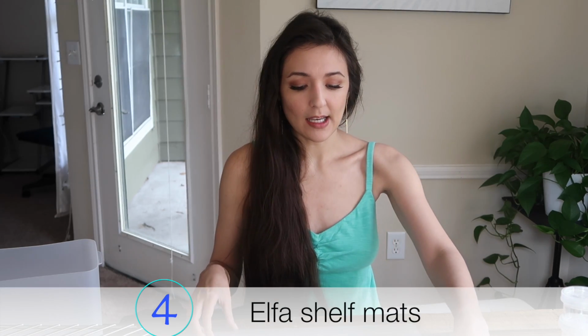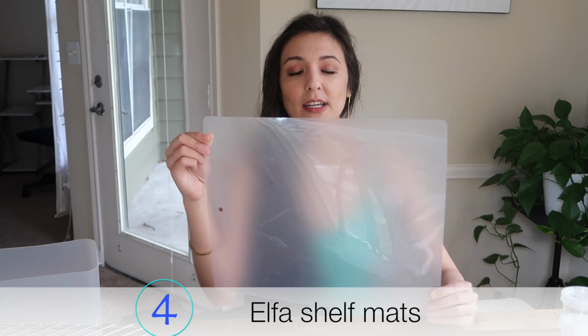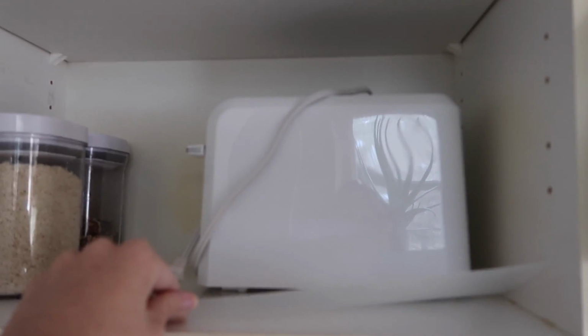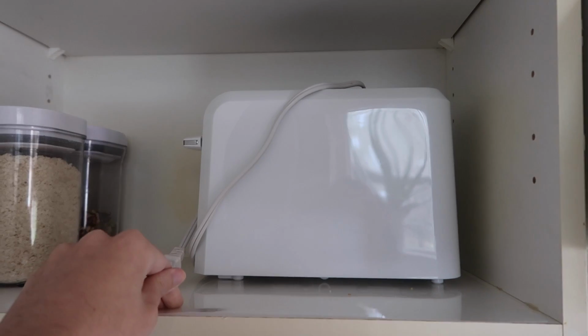The very next thing that I really like at the Container Store is the Elfa shelf mats. It's probably the Container Store's best kept secret. They only keep it in the back, so you have to nudge a Container Store employee and say, hey, you got the goods. I have $5. It is extremely affordable and it has so many uses. This is probably my favorite Container Store item.